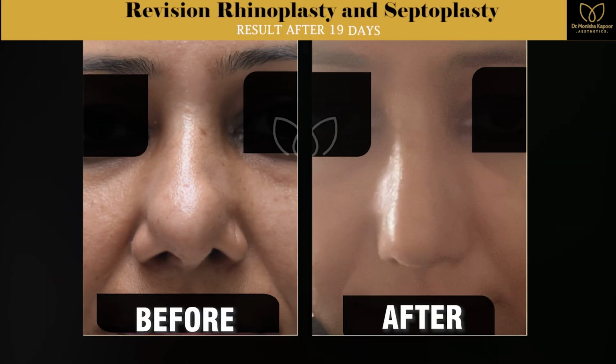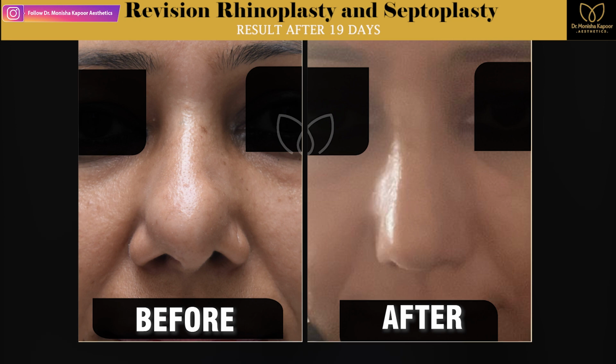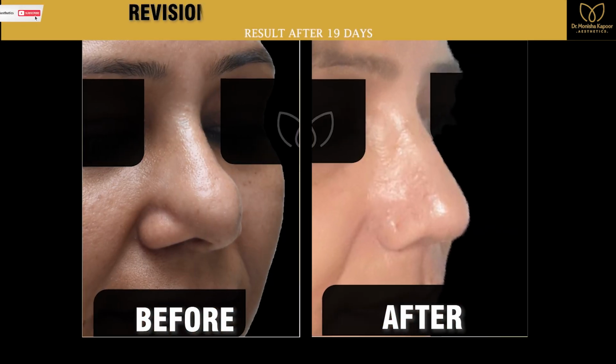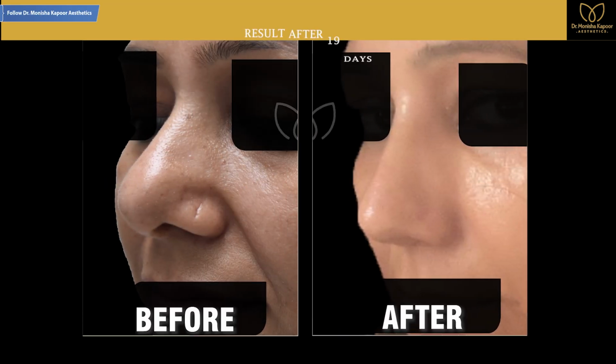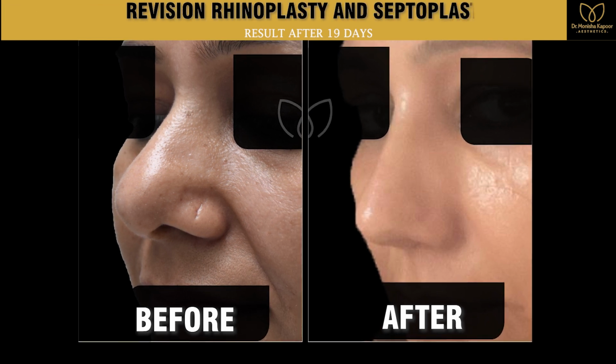You can see before her nose was totally distorted, which she didn't like, and after the nose has a pretty seamless line, dorsal aesthetic line. The bulges that were there, the bulbous tip, it's more smooth and more gentle than before, and the nose looks better than what it was.